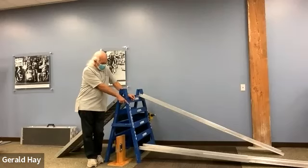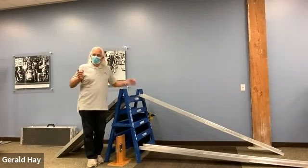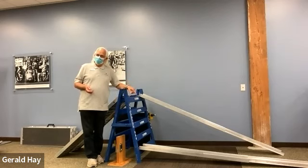The other ramp here is, again, the 8-foot track ramp, but it's coming up what it really should come up, which is 8 inches. Because what you should have is 1 inch of rise should have you a foot of ramp. So for every inch of rise, so 8 inches of rise for that first step, that's 8 foot of ramp.